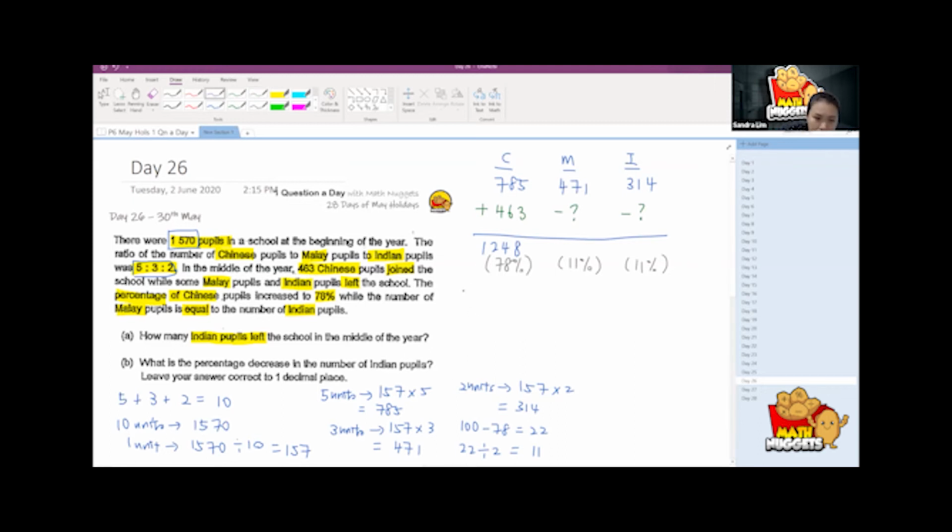So 78% is 1248. So I can go on to find out what's 1%, 1248 divided by 78, which is 16. So we can find out what is 11%, which is the Indian pupils in the end. So 16 times 11, which is 176. So we know that 176 remaining and 176 remaining.